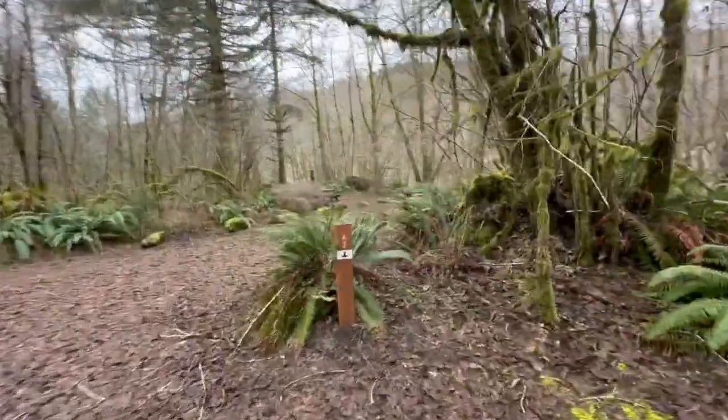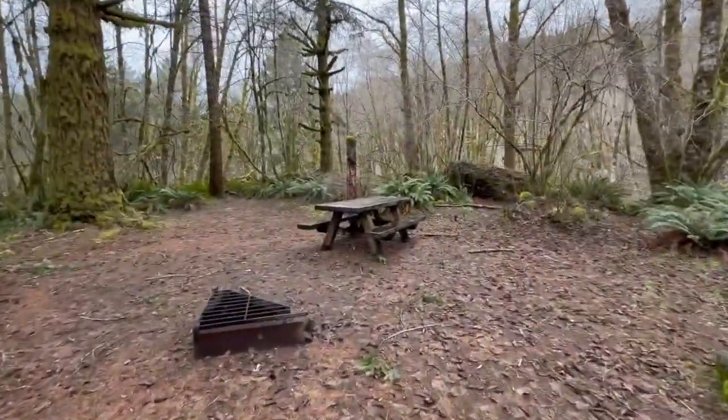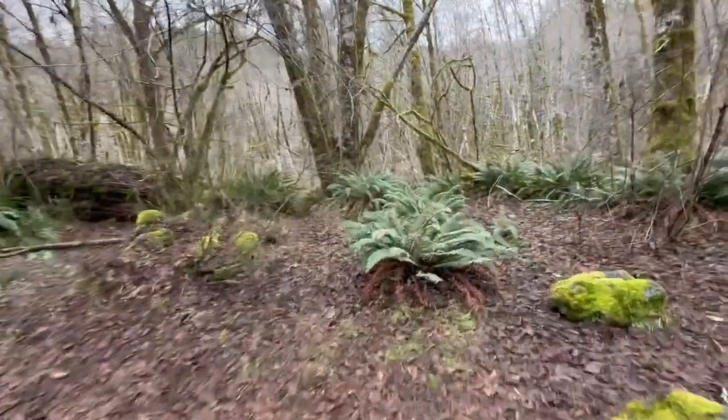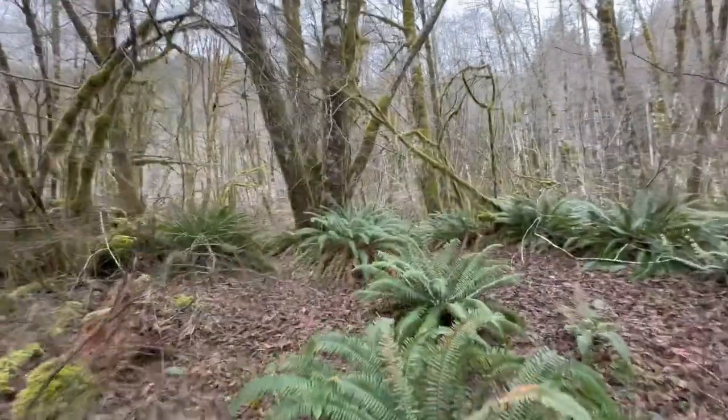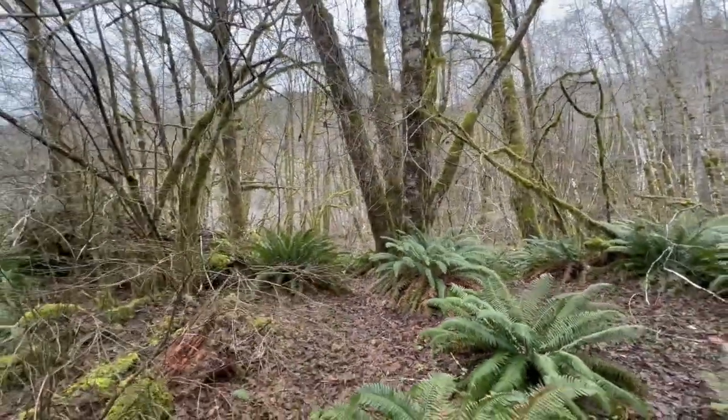A2. Nice long back-end parking. Nice area around the picnic table too. Picnic table's in good shape. Get a little bit of the stream noise here, so you can't hear the highway noise as much. You're pretty close to the stream. It's just down this hill behind the campsite.